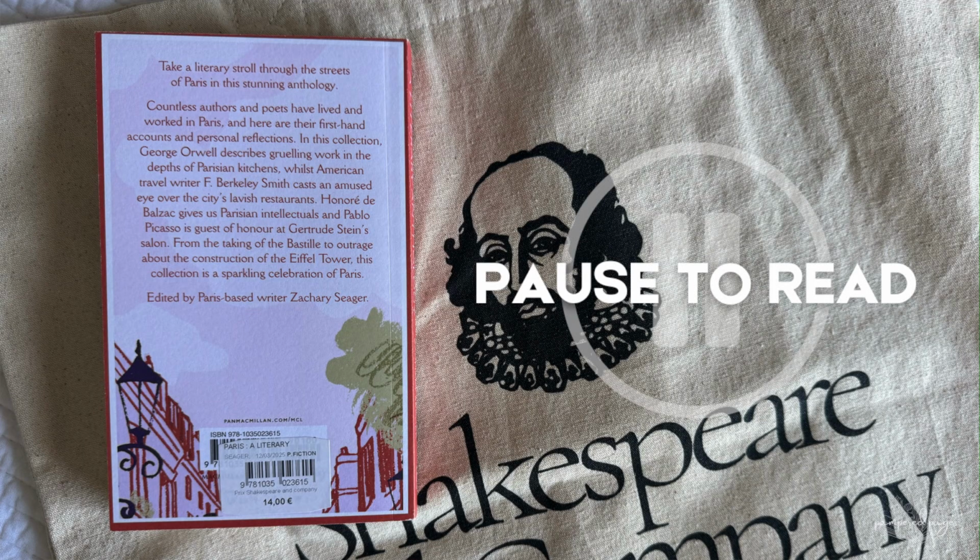Up next is a book titled Paris, a Literary Anthology, and this was selected by my husband. This is edited by Paris-based writer Zachary Seager and is said to be a collection of first-hand accounts and personal reflections from authors and poets who have lived and worked in Paris. I will say I have read the introduction, and I most definitely do see myself reading this at some point.